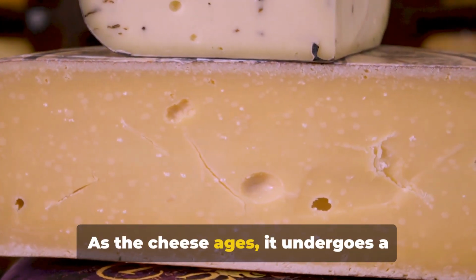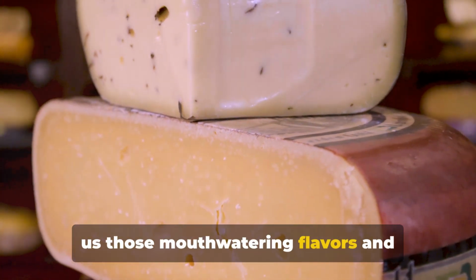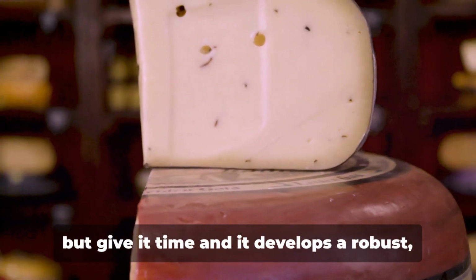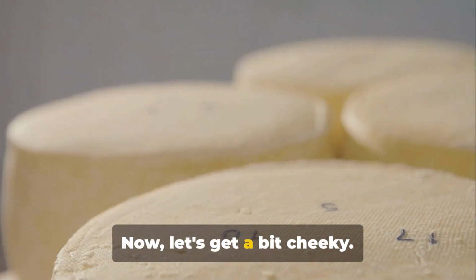As the cheese ages, it undergoes a transformative journey. The proteins and fats break down, giving us those mouth-watering flavors and textures we love. A young cheese might be mild and creamy, but give it time and it develops a robust, complex personality, much like a good wine. Now let's get a bit cheeky.